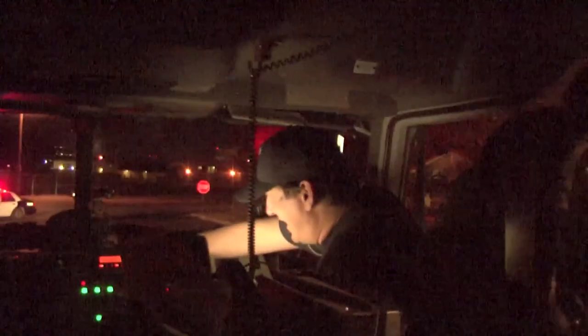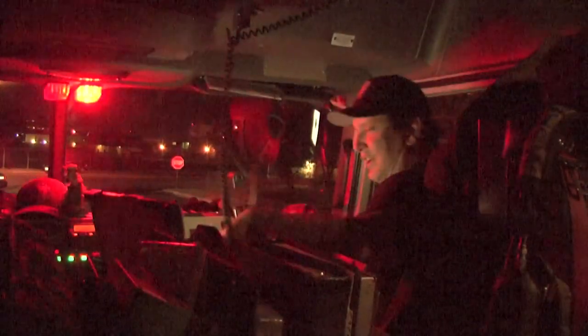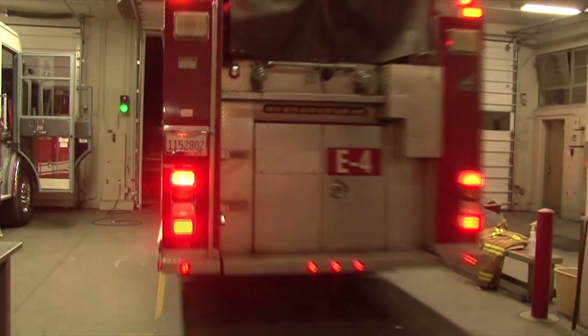Engine 4 is released, and one of the last engines to leave the scene. That's truck 4. That's gotta be. Oh no, it's 5. Engine 4 returns to the station and is ready to fight the next one. Because there is always the next one in Fresno.